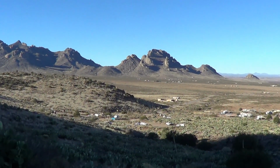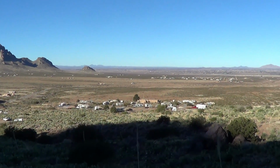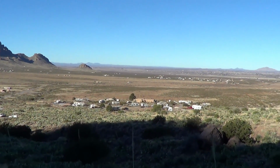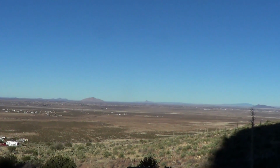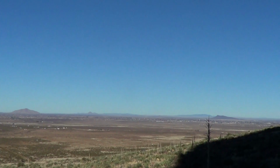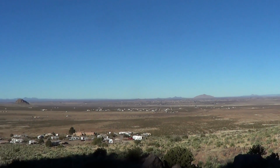Anyway, this one is close to a town called Deming. You can see it's situated up against this mountain. And off in the distance, you can see the city of Deming, New Mexico. Also, Interstate 10 goes by there, so we're maybe 7-8 miles off of that, nestled in this little mountainside.